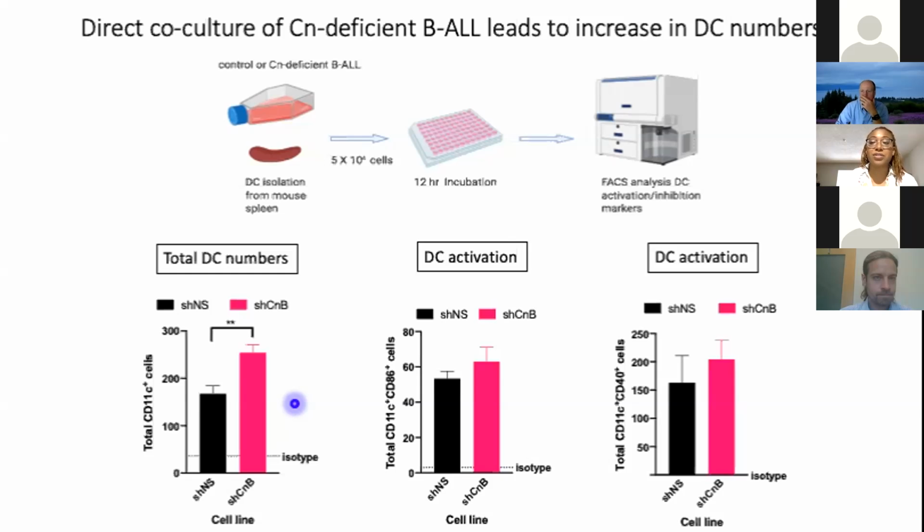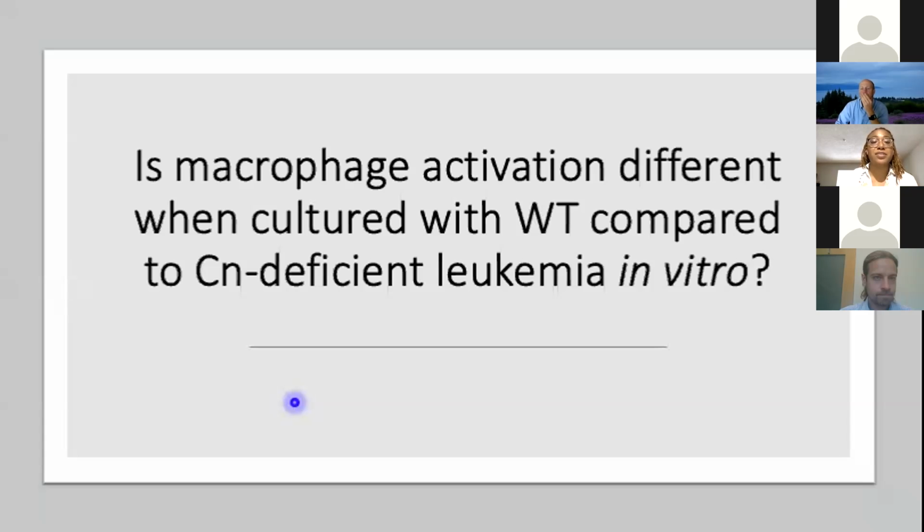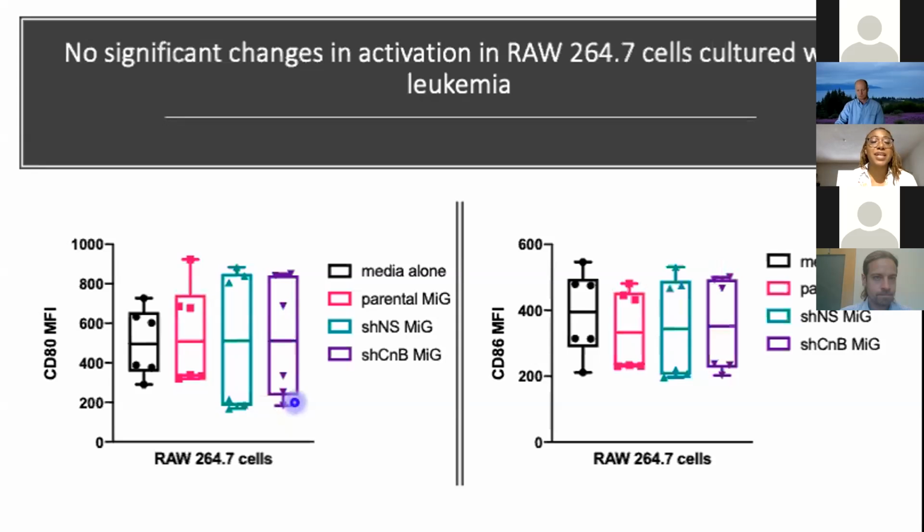Additionally, I wanted to observe what would occur in vitro with macrophage activation in our control leukemia versus our calcineurin deficient leukemia. I utilized a RAW264.7 cell line, which is a murine macrophage cell line, to conduct these experiments. I used CD80 as a marker of activation, also CD86. There were no significant changes in activation in our RAW264.7 cells cultured with any leukemia type, whether parental or calcineurin deficient leukemia. And this coincided with what I saw in vivo as well.